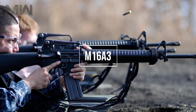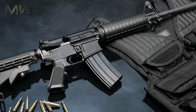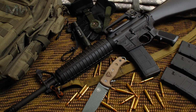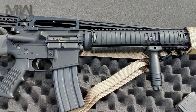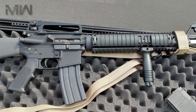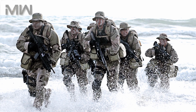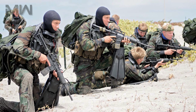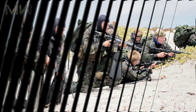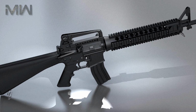The M16A3 was an improved version, fitted with a Picatinny-type rail instead of the carrying handle, which accepts a variety of scopes. It also comes with a detachable carrying handle with built-in sights, weapons trigger mechanisms, and has a semi and full auto mode only. Only a relatively small number of these rifles were ever adopted by the US Navy SEALs, the US Navy Seabees, and some other units. The M16A4 has a 3-round burst mode instead of the full auto mode.